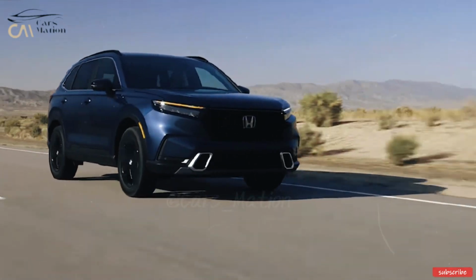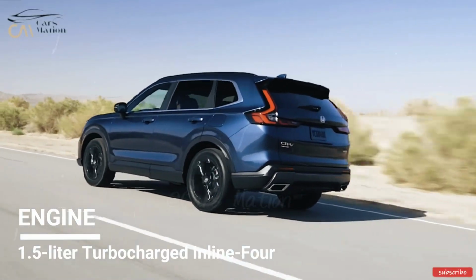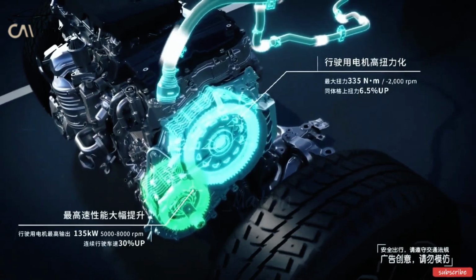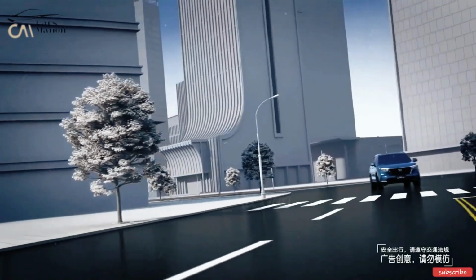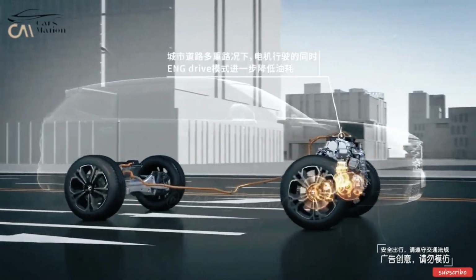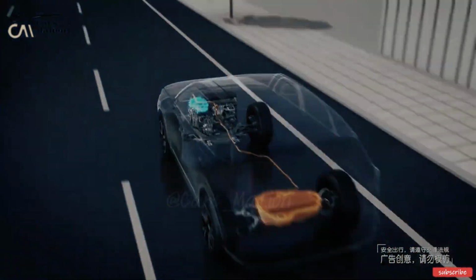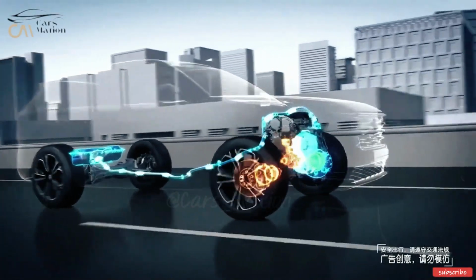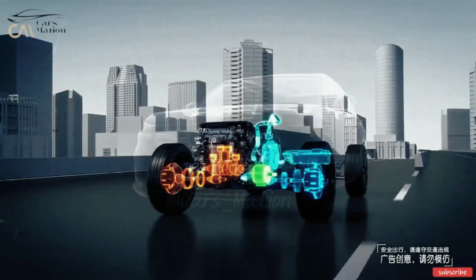Every CR-V model uses the same 1.5-liter turbocharged inline-4 engine besides the hybrid. The engine produces 190 horsepower and 179 pound-feet of torque, and when paired with a CVT, may send power to the front wheels or all four. The 2023 Honda CR-V can reach 60 miles per hour in 8.7 seconds and gets 27 to 28 miles per gallon in the city and 32 to 34 miles per gallon on the interstate.